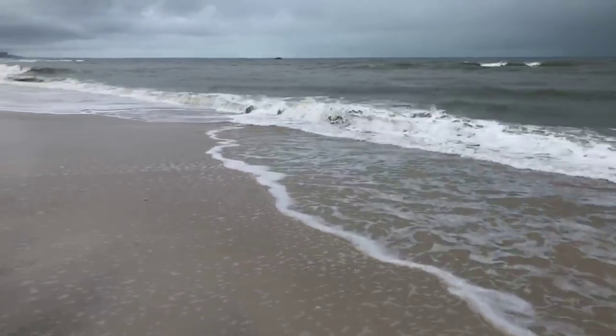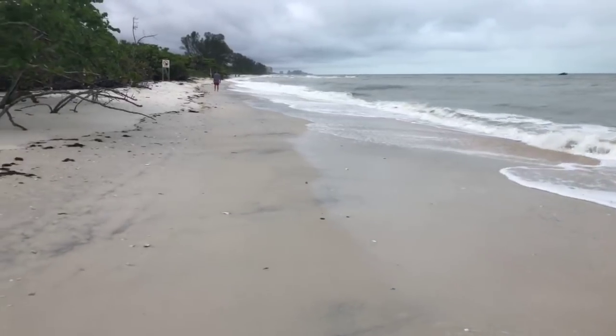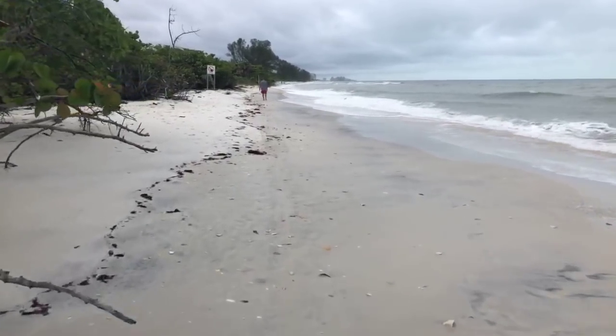How funny. Uh-oh. Feel some rain. Hopefully it's not much here. Some raindrops starting to hit us.